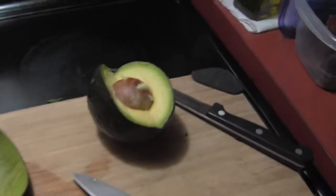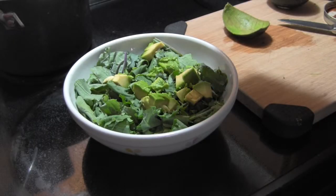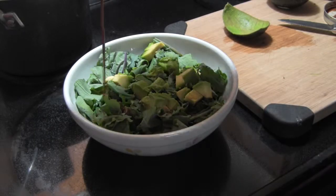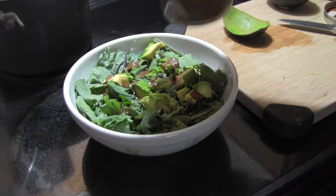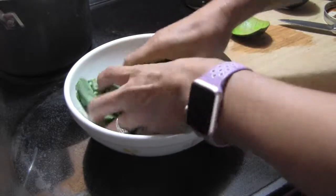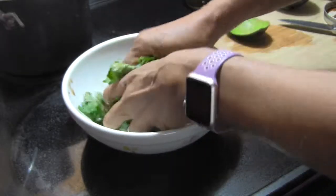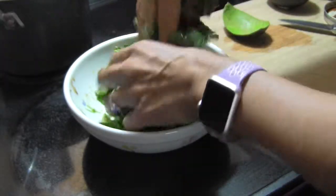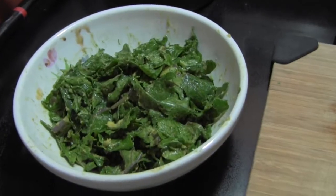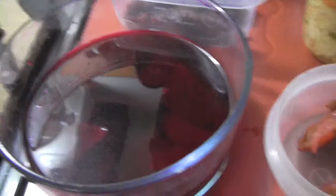And we're going to add some avocado. I did about 1/3 here, but you could do 1/2 of an avocado or 1/4. And then we're going to add a little bit of the salad dressing, and this is all going to get massaged into the kale. So if you've ever eaten raw kale, you know that it can be kind of chewy and tough and not very pleasant to eat. So this just helps break down the kale and makes it a lot more palatable and easier to eat.